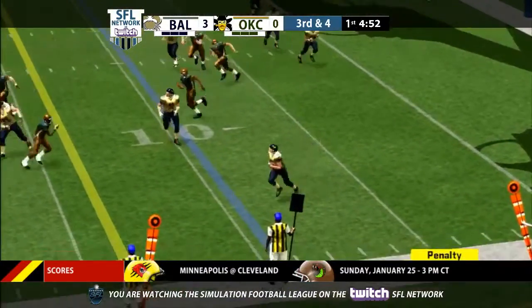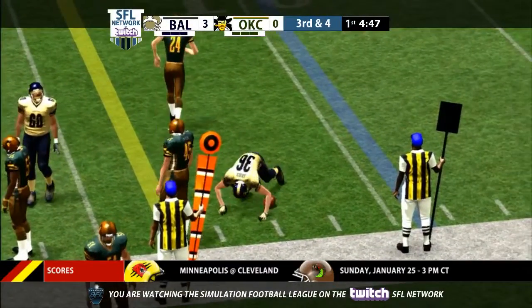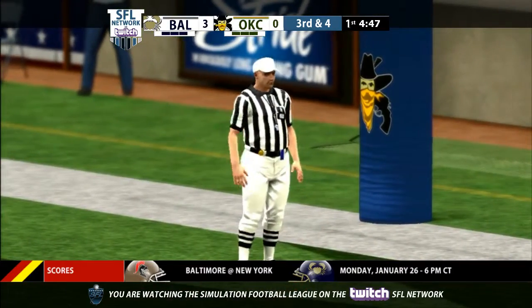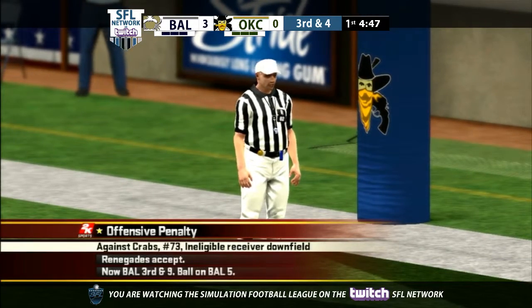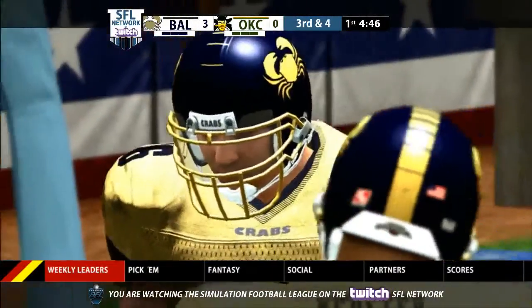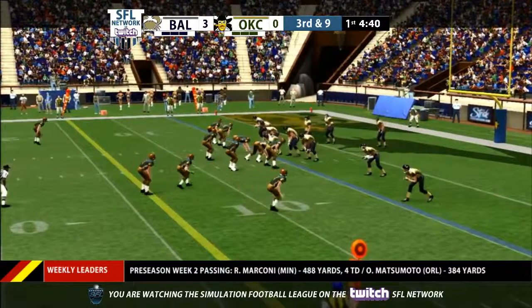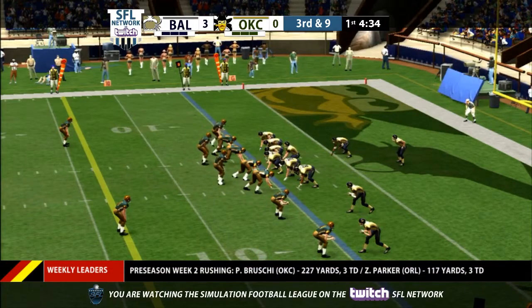Dazzo back to pass. There is a penalty marker down. It is a first down momentarily as Casper comes up with another tackle. Let's check the penalty marker. An eligible receiver downfield. Number 73. An eligible receiver is going to make it 3rd down and 9 for Baltimore. So that wipes out the first down. 3rd and 9 back at the 5-yard line. Big penalty for Baltimore because now they return to the shadow of their own end zone.